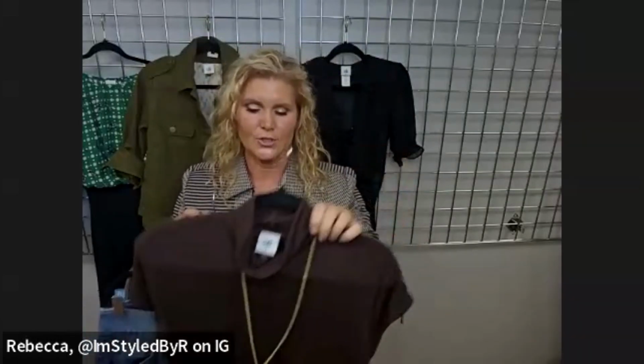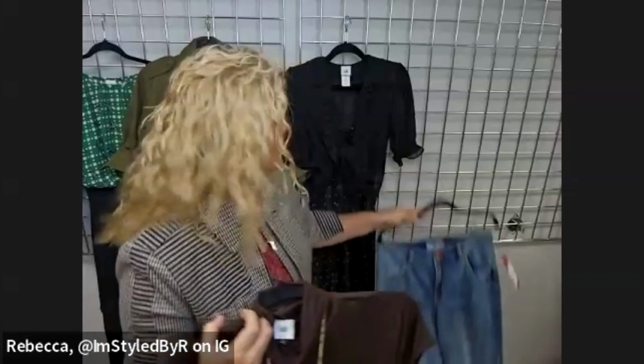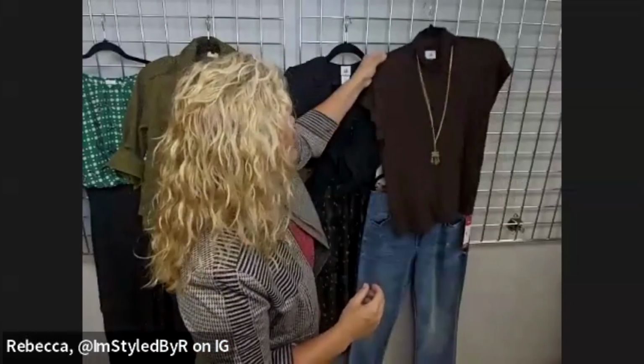Now, never fear, if you are not an hourglass silhouette, this is going to help create that illusion too. So we're all about optical illusions with things and working with what God gave us and maximizing it for our maximum confidence. Amy, let's see what you've got for us.